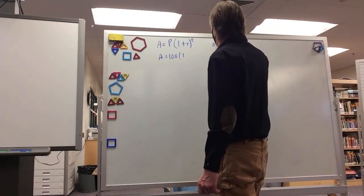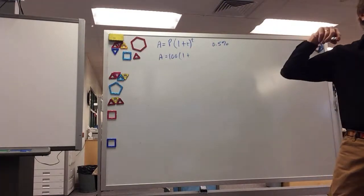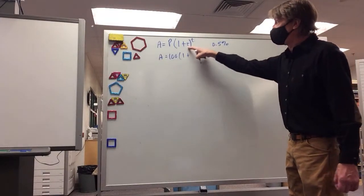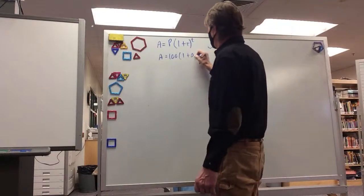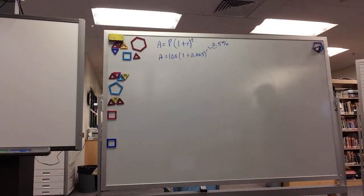So if the rate is 0.5%, what's the R value going to be? Not 0.5. This has to be changed into a decimal. Move the decimal two places: 0.005. And then it'd be 1 year. So how much money is that? How much money would you get at the end of a year? $100.05.